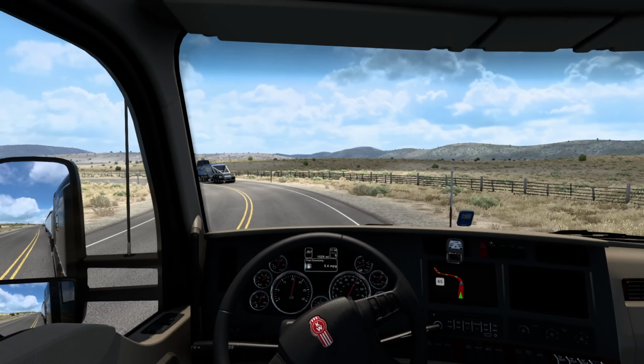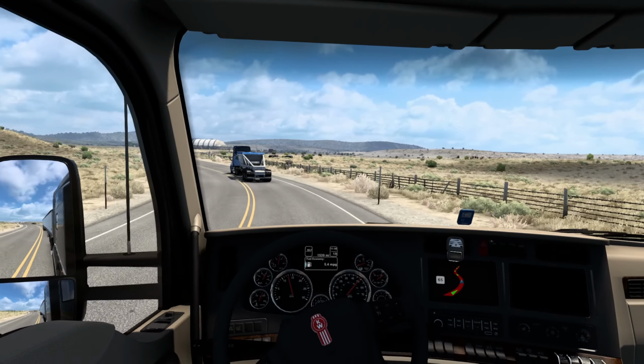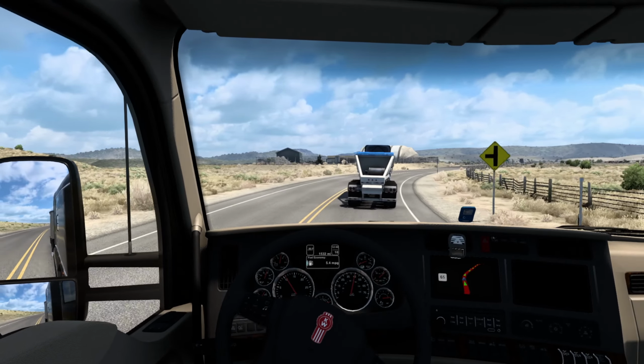I may have accidentally just hit my toggle. Yeah, I did. Okay. I just realized that when I was at the end of that sentence, my thumb kind of clipped the button on my wheel and hit my toggle switch, and was not happy.